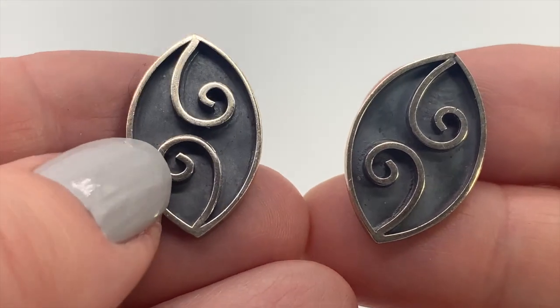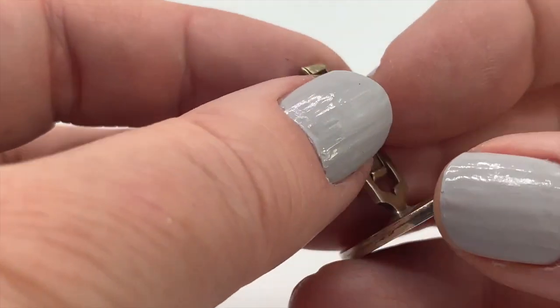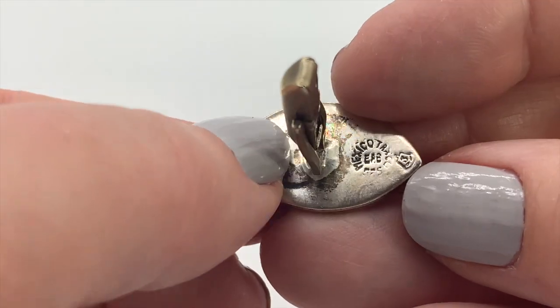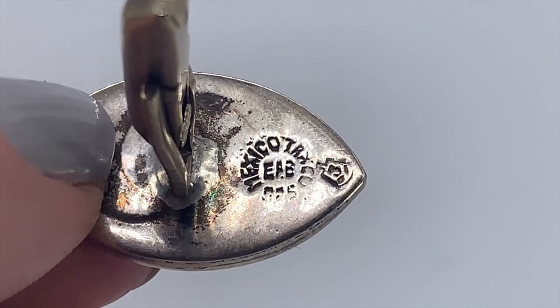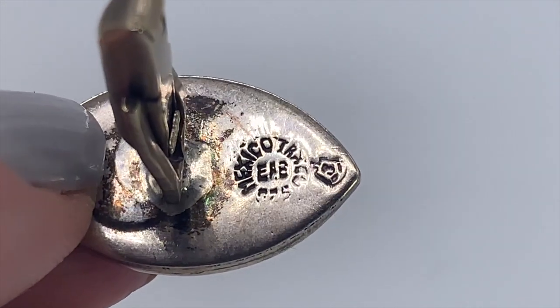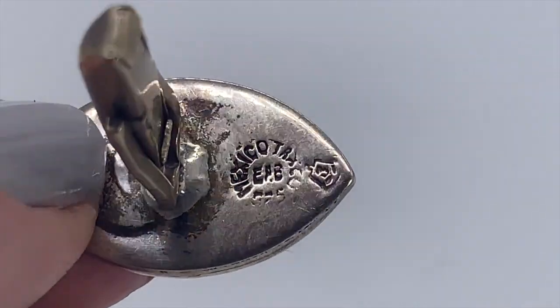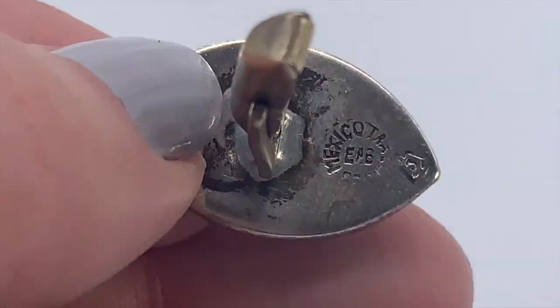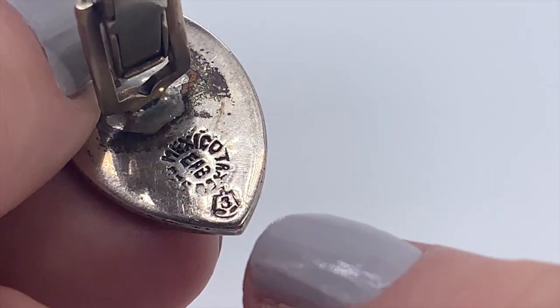So I got these awesome Modernist Cufflinks. And let's see where the mark is here. Okay, so there's our Taxco mark, EAB. That's how you could find out who this artisan is. And I think that other thing right here, I keep seeing that all the time. I think that's an eagle. I think that's supposed to be an eagle, right?